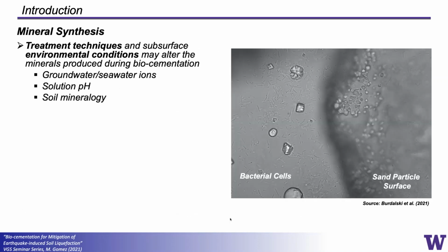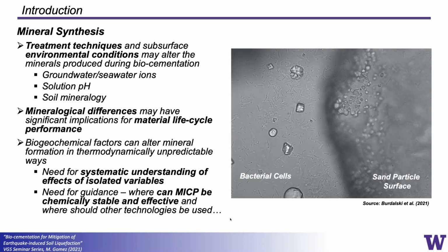When we look at the mineral synthesis process, of course, it makes sense that our treatment techniques and subsurface environmental conditions should alter the products that we make. Things like groundwater and seawater ions, as well as solution pH and mineralogy, should all be important things that are going to affect the process. And they may have important implications for the life cycle performance of these materials in particular.